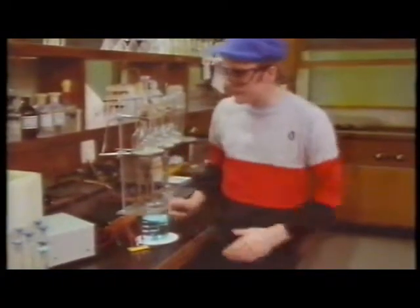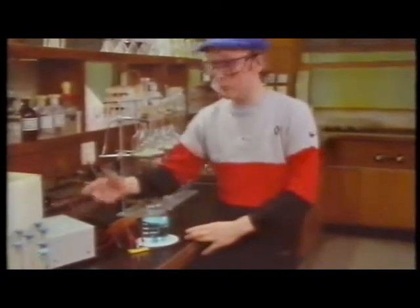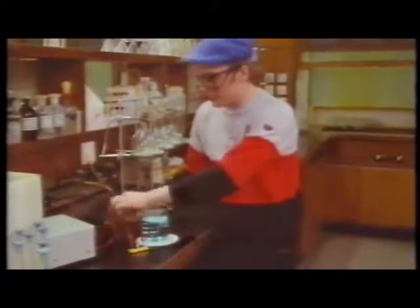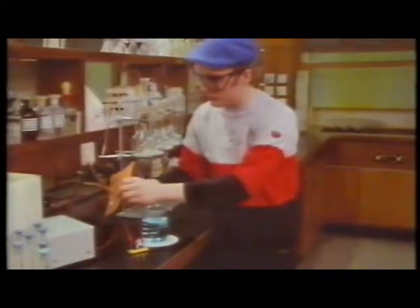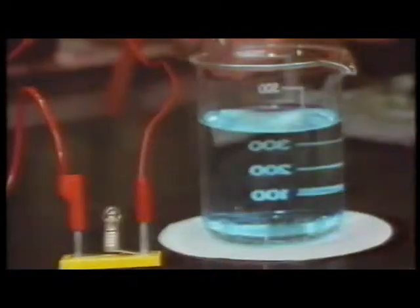You can have a go at copper plating yourself if you like. All you need is a beaker of copper sulfate solution and a low voltage power supply, or even a 6-volt battery will do. Now for your electrodes you can use a pair of carbon rods, or here I've just got a couple of nails, but make sure they're really, really clean.